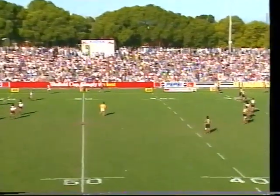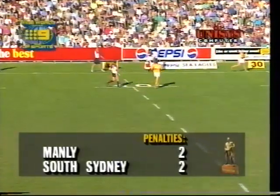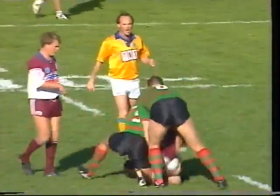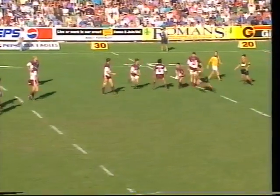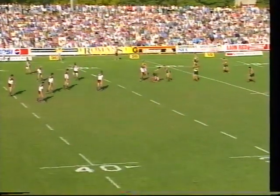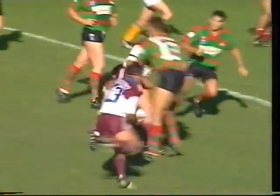Well, Manly using a different way of kicking for line, the gridiron style. Jack Gibson employed that back in the 80s with Parramatta and Mick Cronin, looking to get every available metre of ground. Fulton goes away from dummy half. Sinclair in the bin for 10 minutes. Controversial moment in the game.